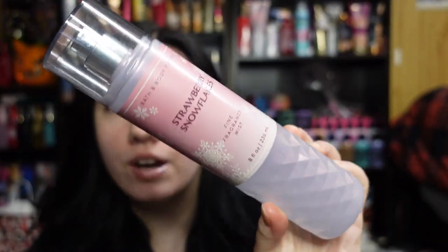And then the one other item that I picked up for 75% off was an additional Strawberry Snowflakes fine fragrance mist. It has notes of juicy strawberry, whipped cream, and iced bergamot. I think this is like my fourth spray that I picked up, and don't regret it because it smells fucking amazing. Just smells like freshly made strawberry whipped cream. It's so good. I love it.